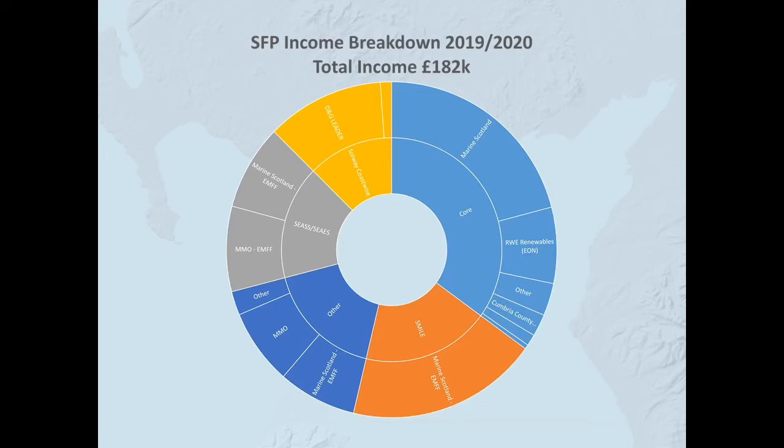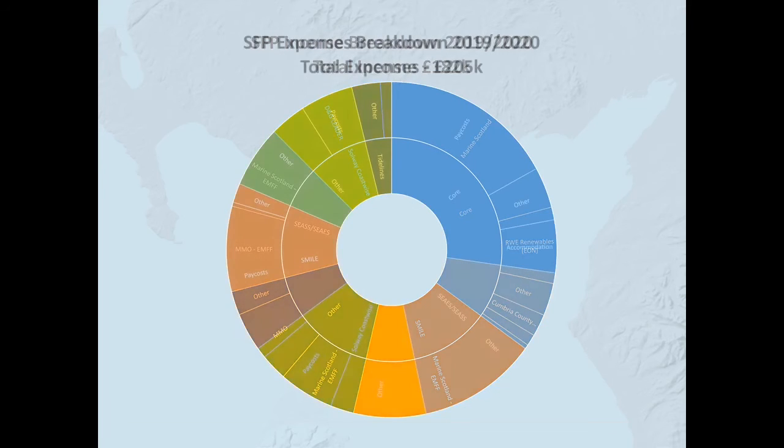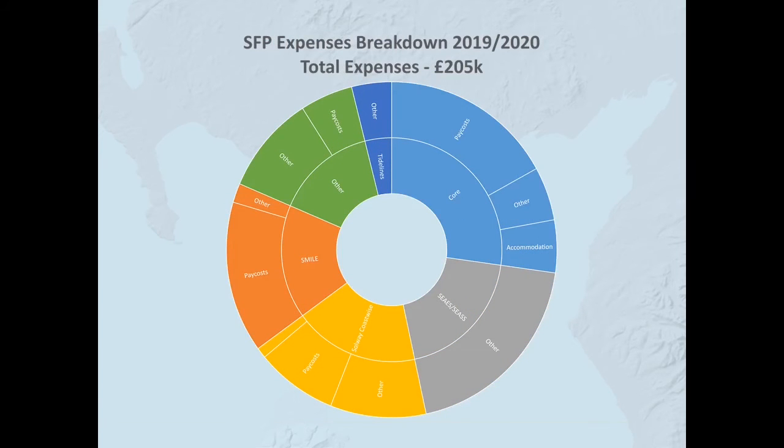The blue section at the bottom left is everything else. The two largest components here were from the MMO for stakeholder engagement work, and again from Marine Scotland EMFF for the Fishing Faces project. The final slide gives a breakdown of what we spent £205,000 on last year, and again it is broken down by major project areas. Each project area is further broken down between pay costs, accommodation costs, and any other external costs.